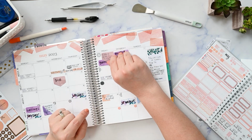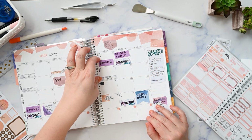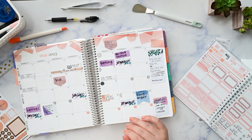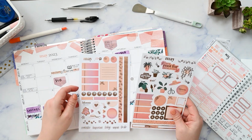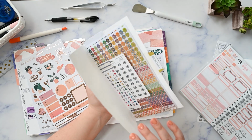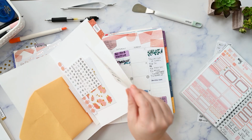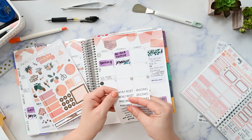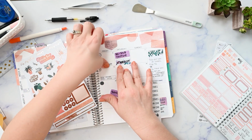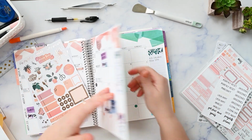Okay, so there's a school dance that Friday that my son has said he wants to go to, and then I'm also planning a gaming night that night. So let's get a sticker to write the school dance info, and then I will just put my Minecraft sticker, which I have in here. Yeah, so let's get the Minecraft sticker down here. And I also like to do that on the first Friday of every month, so I'm gonna move that.